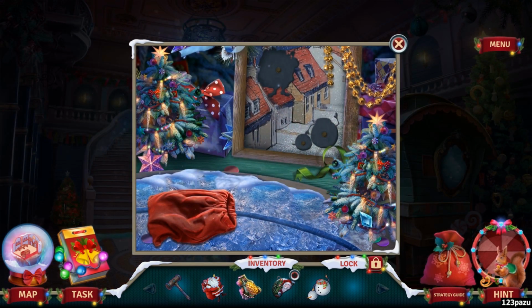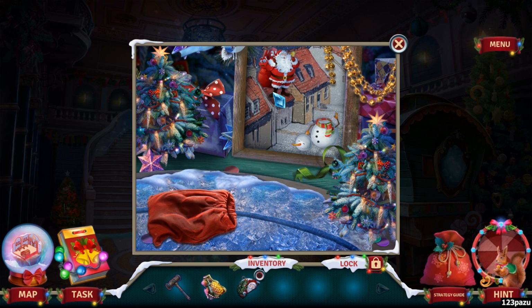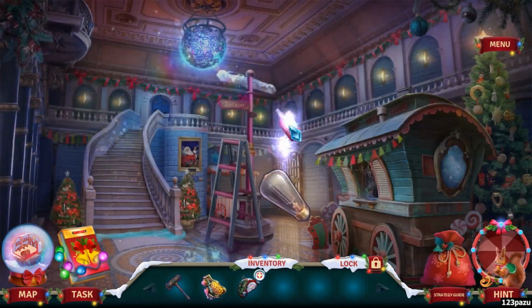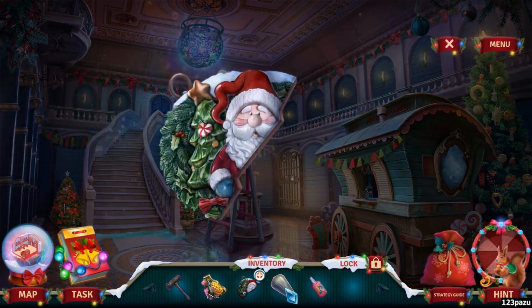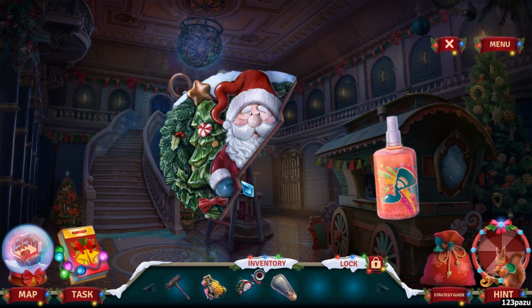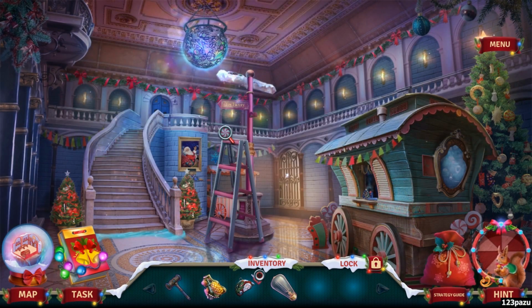Alright, we need some sceneries here. Got a snowman. And Santa Claus. Light bulb. Glue sink. So we don't have the second half of this yet. Right? Alright, we can fix the light bulb though.